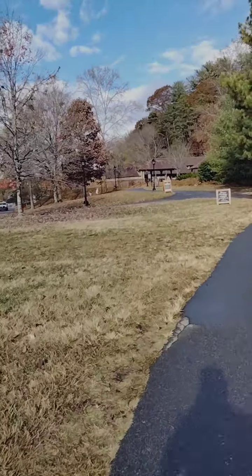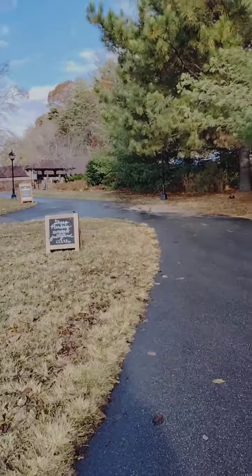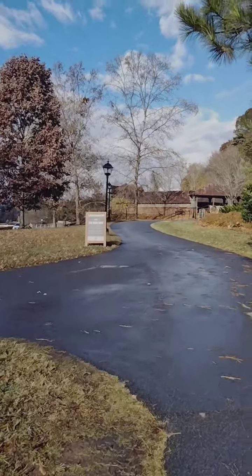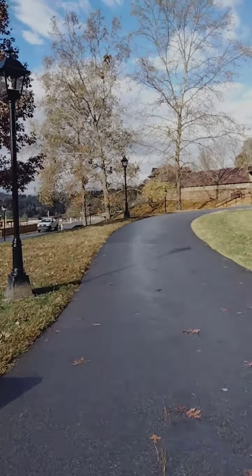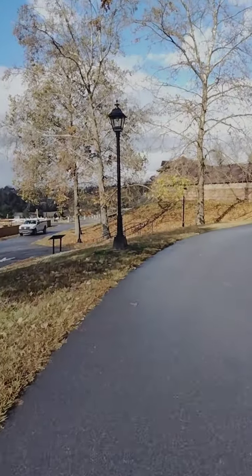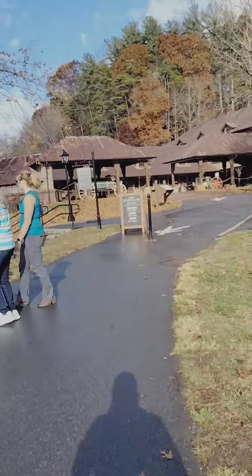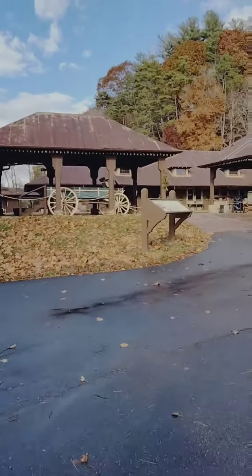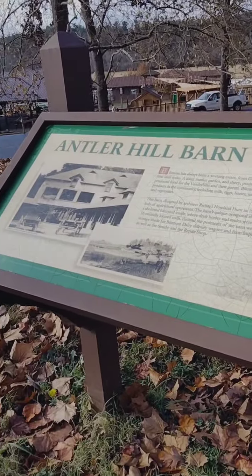So when people said, especially on YouTube, to wear your good walking shoes, they weren't lying. You definitely need to wear something comfortable to walk on, just because I just got started and I can tell that there's going to be a lot of walking involved. They do have shuttle services throughout the state, I guess, but they're not operating right now. It's still early, so I guess they're going to service the public in the next few hours. And this is the barn. Antler Hill Barn.